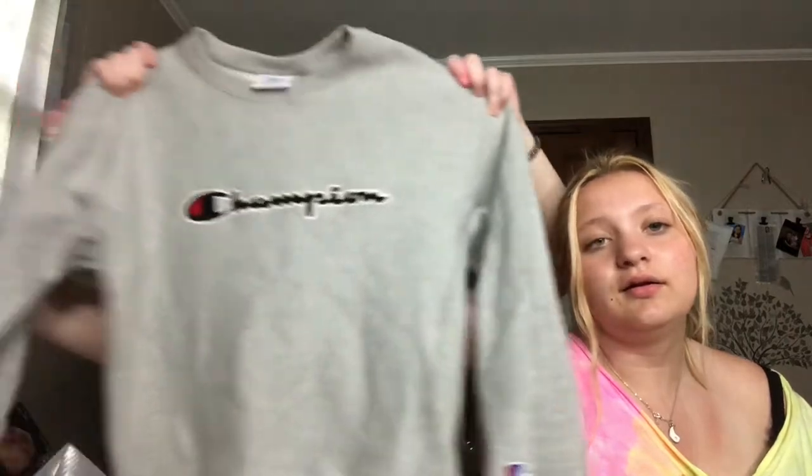Okay, so from the mall, we went to Finish Line and I got this cute little hoodie. It's a size small, so I don't know if it's gonna fit me. It will. We should do a try on haul. Actually, that's too much. So yeah, it's just this Champion hoodie. $40, and that was on sale. But it's still cute. So that was from Finish Line.